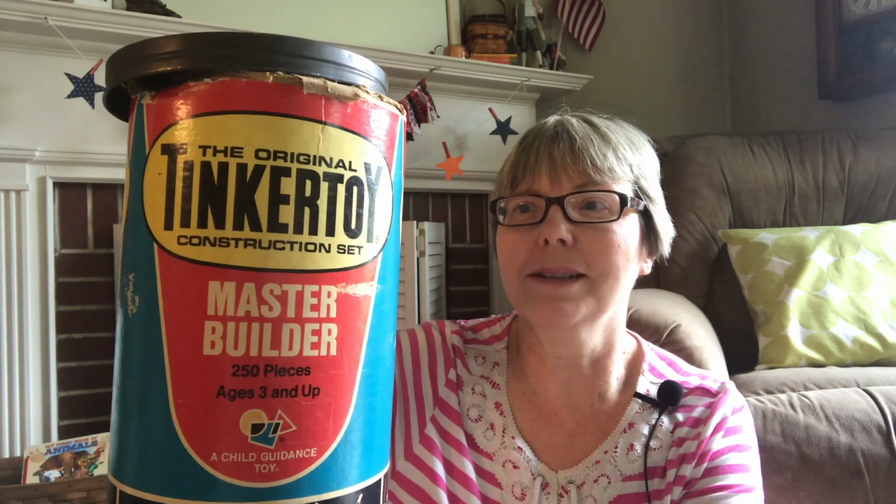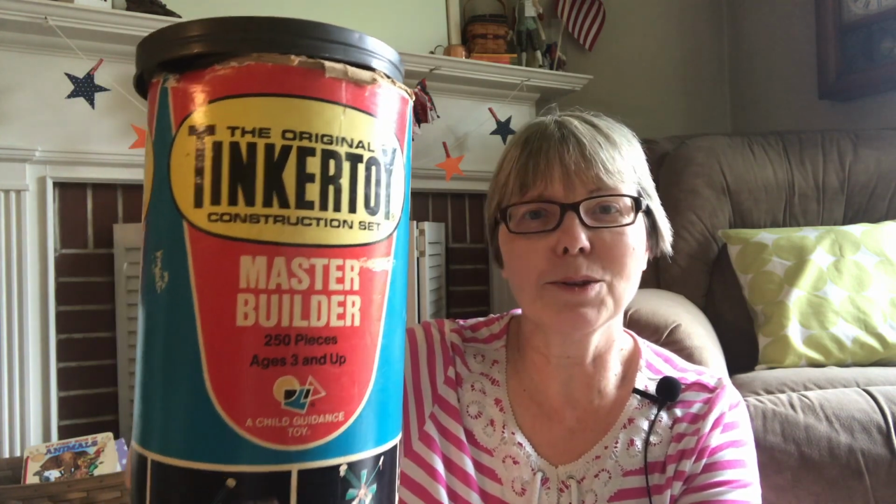The last item that I got at that thrift store was the original Tinker Toy construction set. I thought this would be so cool for my grandkids. And let me see if I can find the price. It's on the bag, and it was $4.